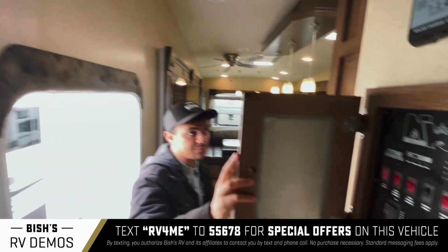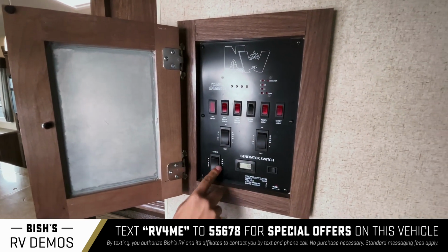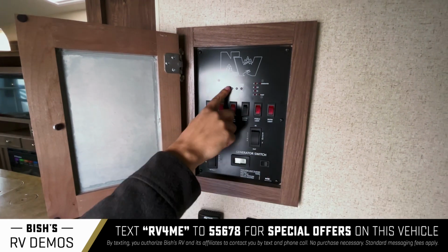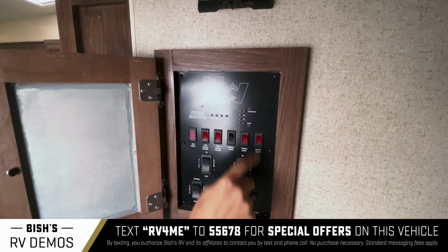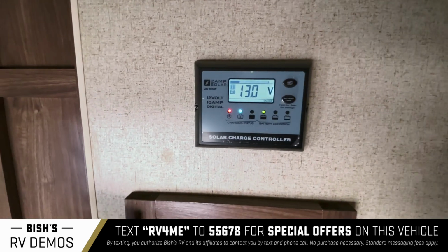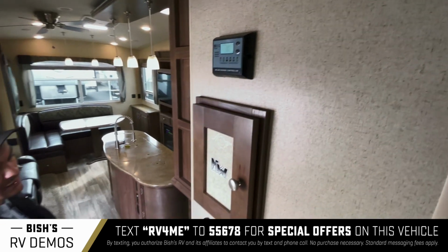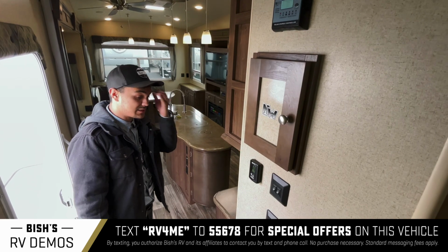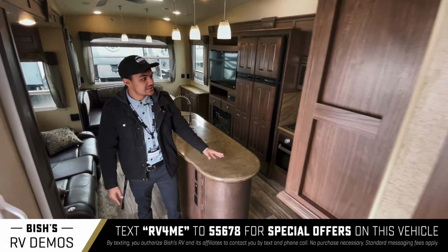And then here's your access panel. So you got slides, you got your awnings, you got your heaters. Your battery shows you black tank, gray tank levels right here. Got a generator switch. Got your solar charge controller. You got the AC right here that you can set up. These are lights. So, I mean, yeah, that's the layout.